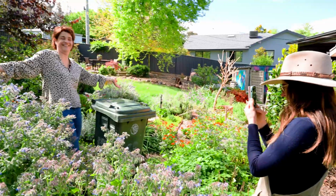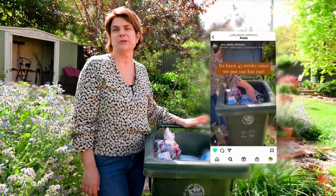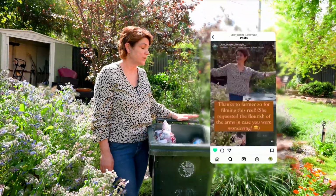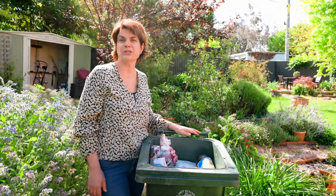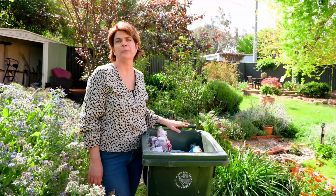It's done! So the concept behind it is to show that it really is possible to dramatically reduce your household waste by doing a few simple things. So every week we post how much rubbish we're throwing in the bin. This is 43 weeks worth of rubbish, and we're hoping to make it to 52 weeks. So that would be 52 weeks without putting our bin out.